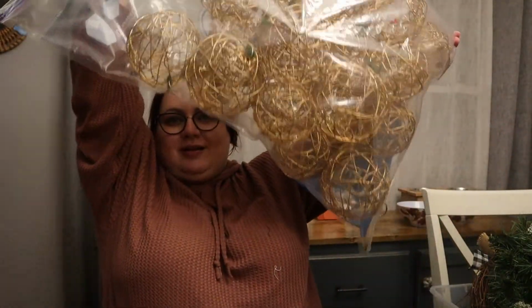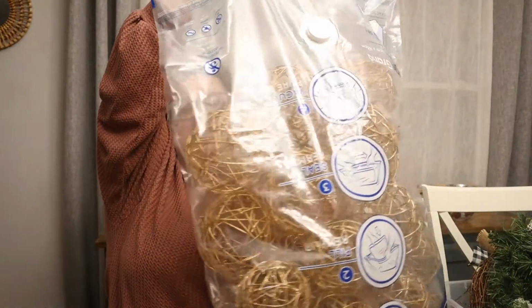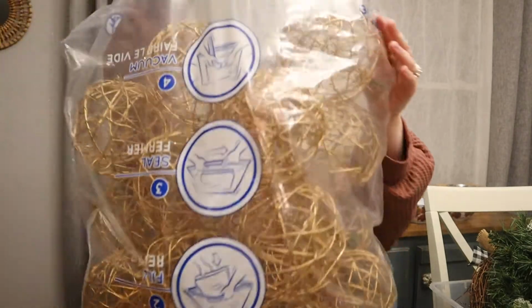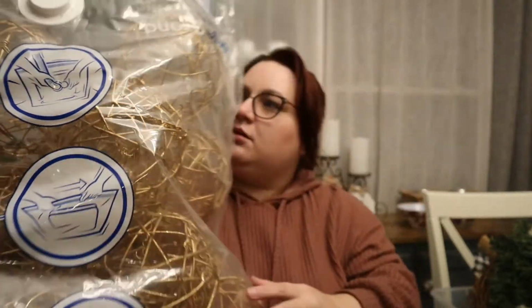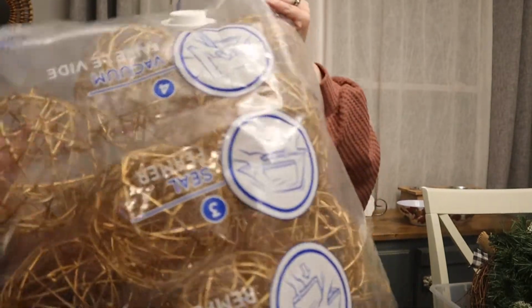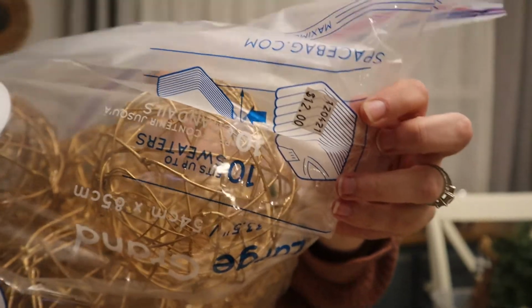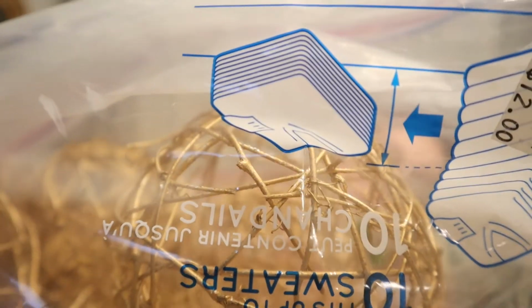I was really excited. It's this huge bag of these little balls. Someone put them in this vacuum seal bag, whatever you want to call them. And it was, let me find the price. It was $12. Oh no, where'd it go? Trying to find it in the viewfinder. Here it is. It's hiding. Can't tell if it's blurry or not, but it was $12. Hopefully you guys can see it.